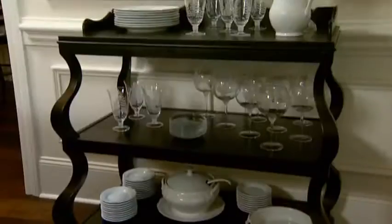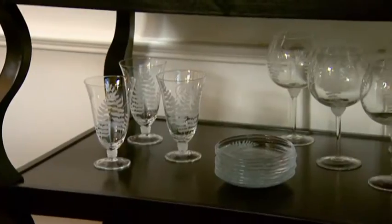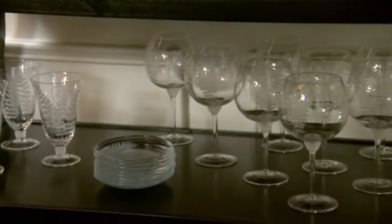Now for our other serving piece in this room, we selected a smaller piece that I'll tell you, if you're going to add a piece to your dining room, it's a great piece that you can add. Anybody can add this because it's not huge in size. It's a nice intimate server. It has 3 shelves, and you'll notice the openness of this piece, the nice curve of the legs.